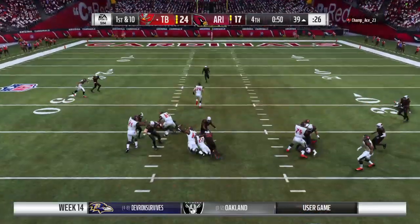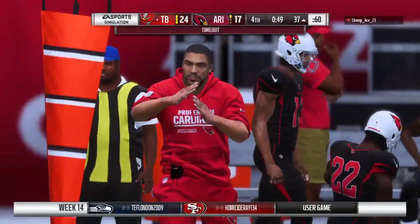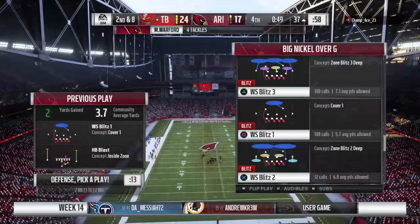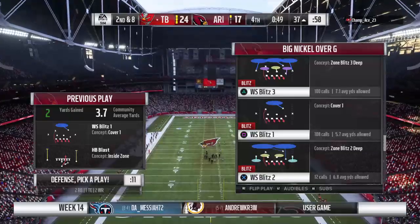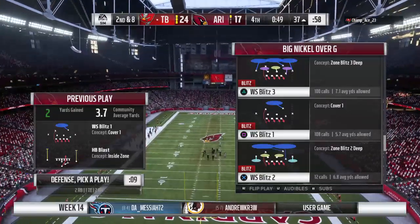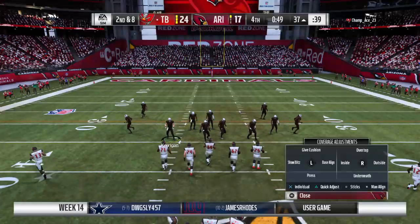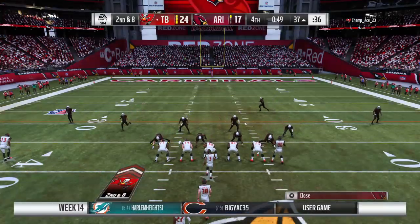Running game working. They'll stick with it on 1st down. And a short gain there, down to the 37-yard line. And now the Cardinals going to use another timeout as they get the stoppage with just under 50 seconds remaining in the 4th. This, in all probability, another run here on 2nd and 8.